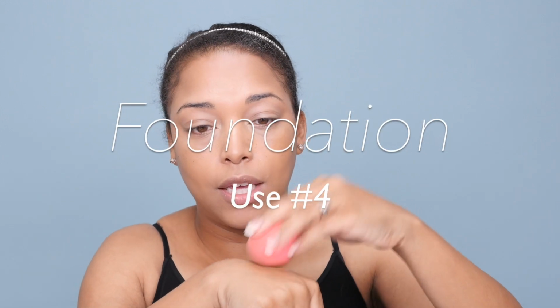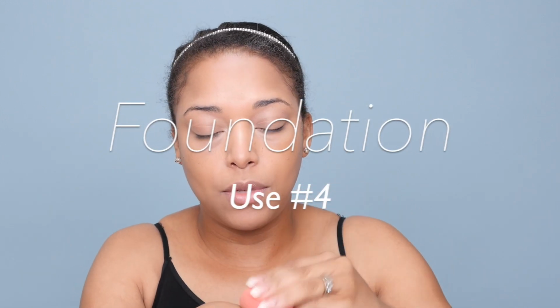I told you 5 different ways. And I consider color correcting and concealing one thing. I consider highlighting and then contouring, foundation, and then our powder. That's 5 different ways. So I want to go in with my foundation now. I'm going to use my Giorgio Armani Luminous Silk Foundation, and it's going to give a luminous finish. I'm just going to go in with it.